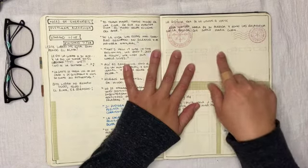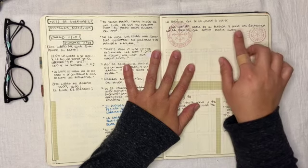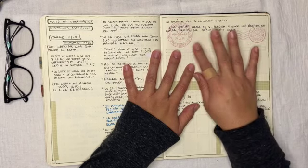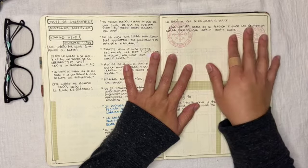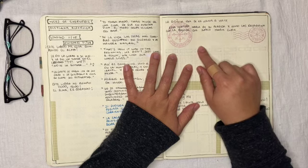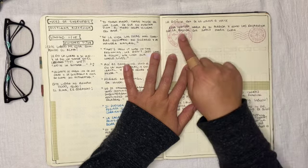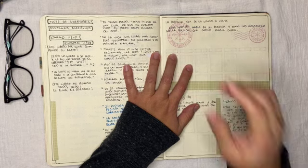The next book I have here in Spanish is La ridícula idea de no volver a verte. In a rough translation, it is the ridiculous idea of never seeing you again. I don't think there's a translation for this book, but the author is Rosa Montero. I listened to this on audiobook.